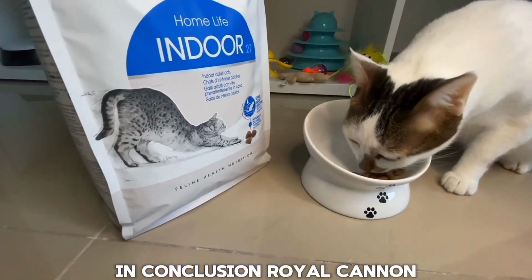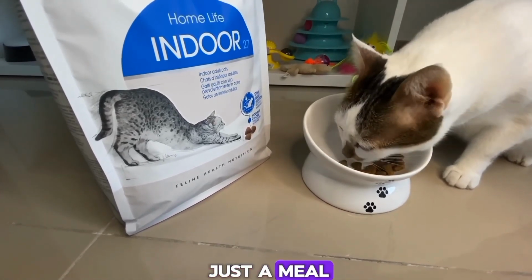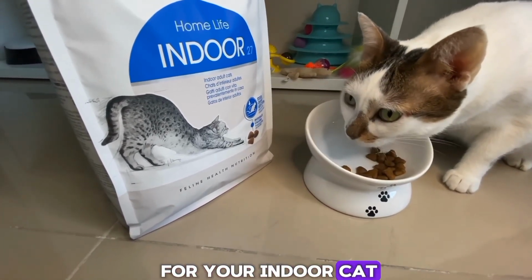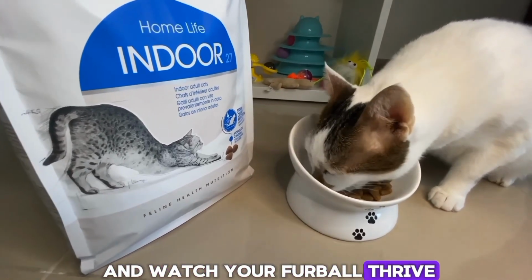In conclusion, Royal Canin Indoor Adult Dry Cat Food is more than just a meal, it's a wellness boost for your indoor cat. Give it a try, and watch your furball thrive.